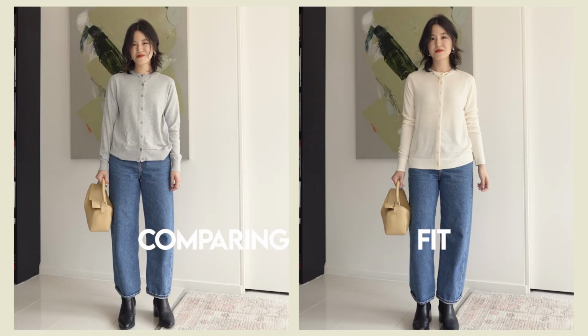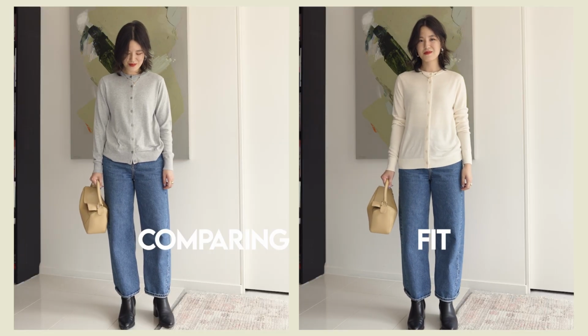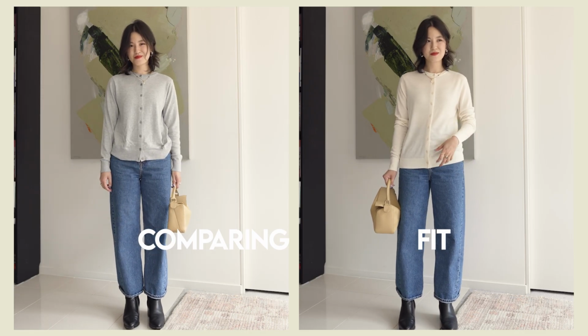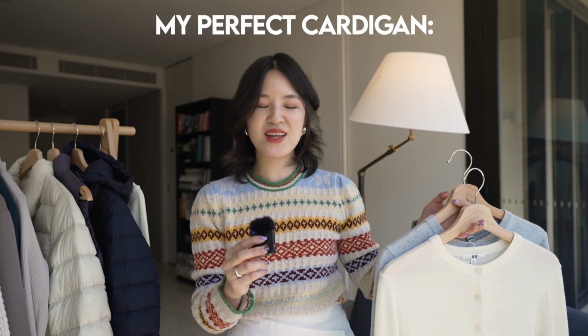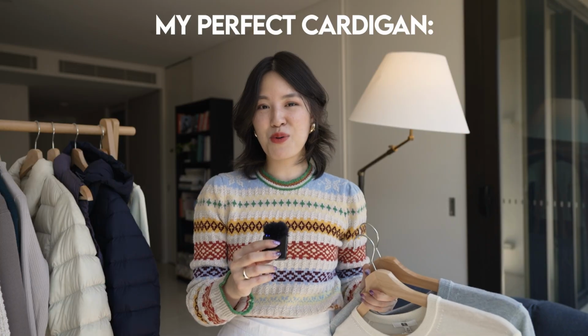Not all of them are bad. The white and I believe the black, they have matching buttons, but the other colors don't. Something else about the extra fine merino is that the fit is not as nice. The sleeves are so much longer, the body is a little bit longer, and I wish that they just made the sleeves a little bit more proportionate to the jumper. I wish we had the shape of the cotton modal one, and then I wish we had the fabrication of the merino wool, and that would be my perfect cardigan.